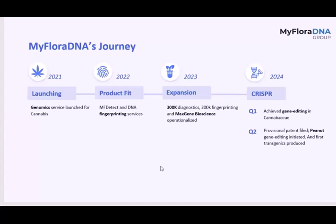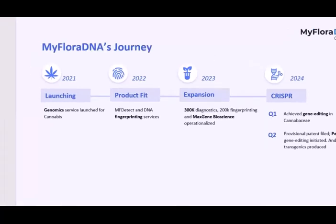MyFloraDNA was a company which started off in 2021. And what we do here, to put it in simple language, is that our founders saw the momentum that is going towards cannabis, right? Let me kind of jump ahead here and show you what cannabis does.